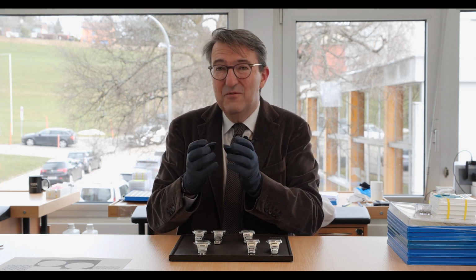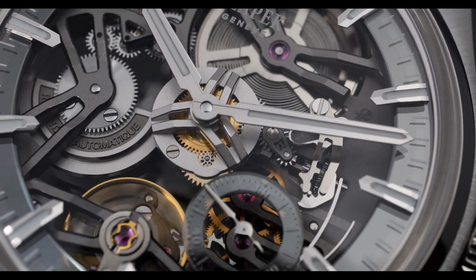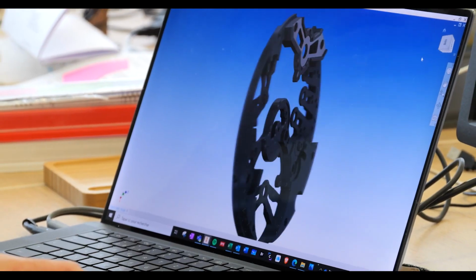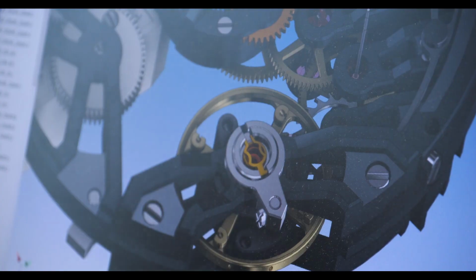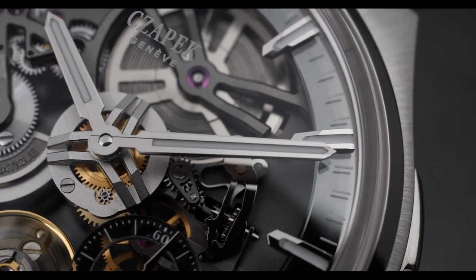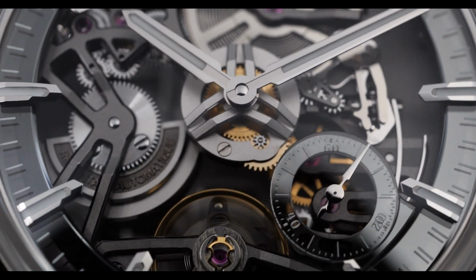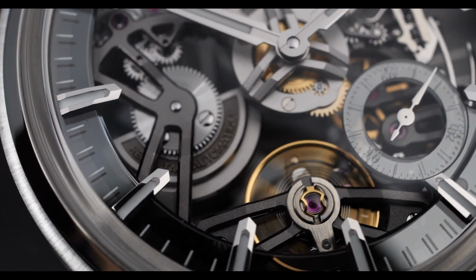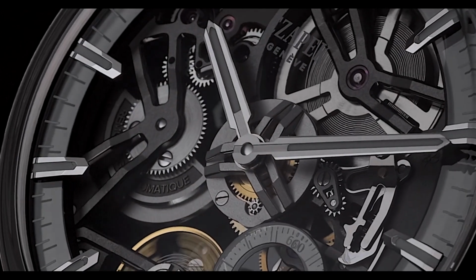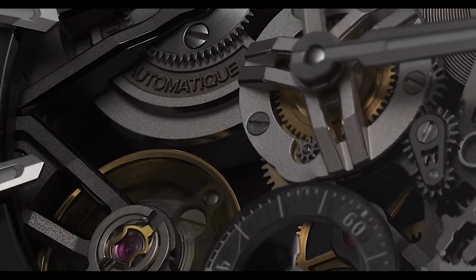It's very difficult to achieve to do something that is technically exciting and beautifully inspiring at the same time. So we've gone into a lot of difficulties, as you can imagine. The balance wheel has been turned upside down, so that you don't see the back of the balance wheel when you look through the dial. The other elements have been kept like they were. So you see the bridges in the inside, and the main plate has been cut just finely to follow the shape of the different bridges.